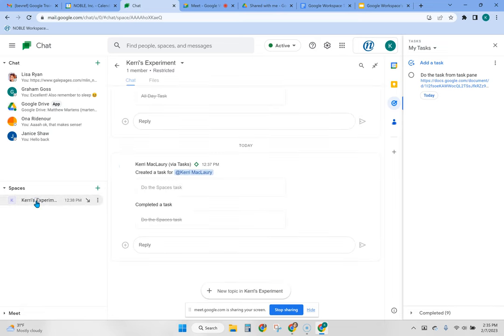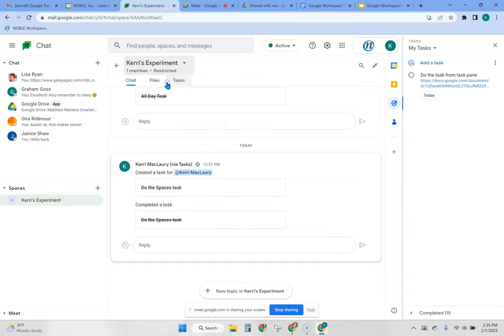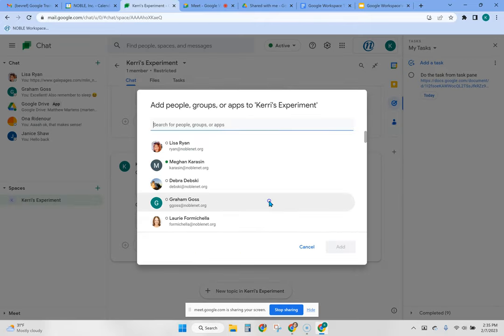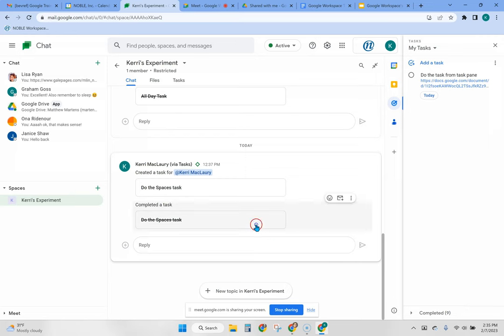So this is my super lonely space that only I am a member of right now. And Lisa, I'm just going to add you to it. I'll delete it later, but just so there's someone else in here and I can demonstrate some of the features.